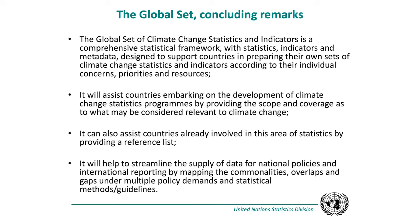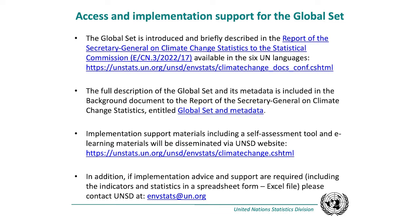The global set is to be applied as a guide for countries to prepare their own set, which many countries are already doing. It will help to streamline the supply of data for national policies and international reporting by mapping the commonalities, overlaps, and gaps under multiple policy demands and statistical methods and guidelines. Following the adoption, our main effort currently is directed to ensure adequate implementation support to the countries, especially those most in need, such as SIDS and LDCs. The global set can be accessed from our website.